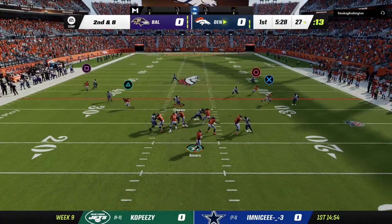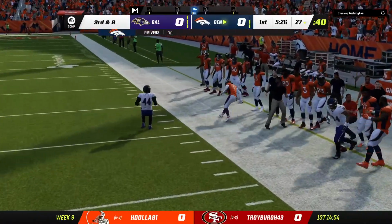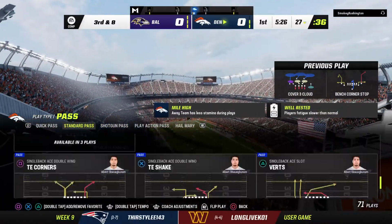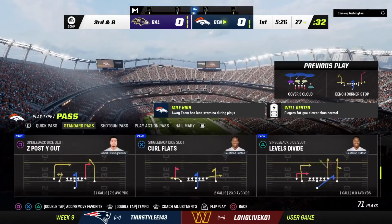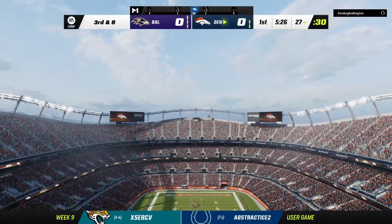Here's 2nd and 8. Looking sideline, incomplete. Well, that's not the way you want to start. A first pass attempt and a first drop all in one. Well, you've got plenty of time to make up for it, but obviously not the way you want to get things started. Got to shake that off and get going.